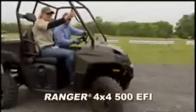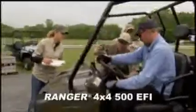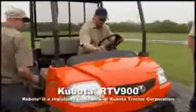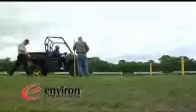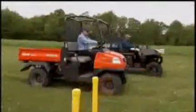Today's off-road competitors are the Polaris Ranger 4x4 500 EFI, the base model in the new Ranger lineup, going against the Kubota RTV900. To ensure fairness, the course, vehicle setup, and tests have been monitored and validated by an independent third party. Let's get started.